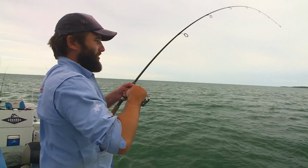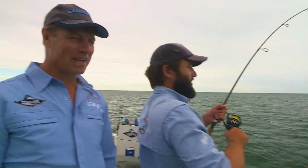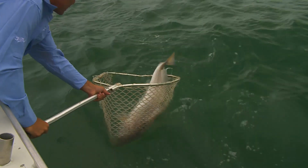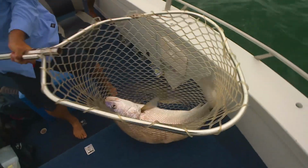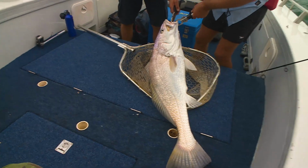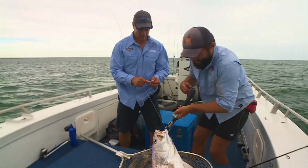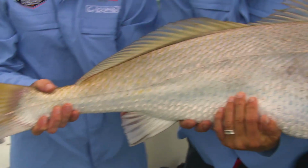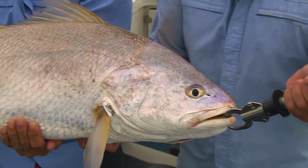Great sport fishing up here, just as the rain's about to hit us. Got his measure now. You've got to say that's a Jewie. Hey, that's a Jewie every day of the week. Yeah, there we go. Look at that. Nice. Yep. Good fish, eh? There we go. And the top. Wow, that's a beauty. Well done. That's what we're here for. That's exactly what we're here for. Yeah. Good stuff, mate. What do you reckon, 105?